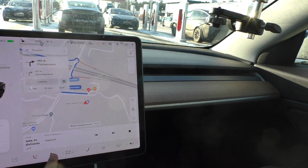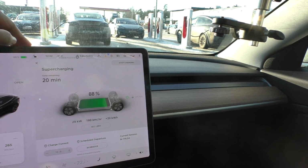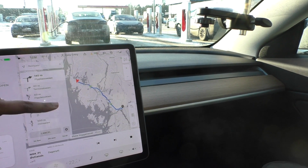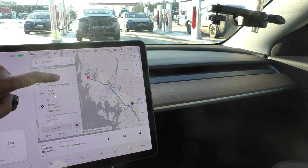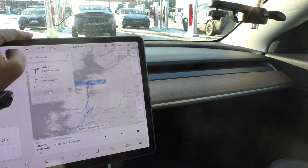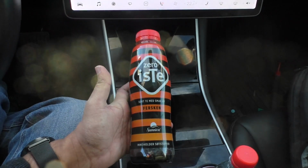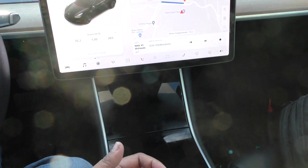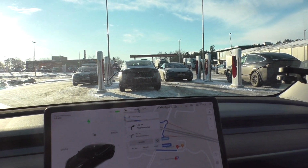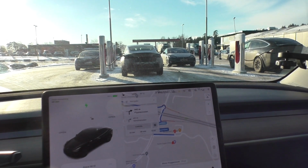All right, I am back in the car. It charged up to 88%. And I navigated to Halden, so I will have to drive 52 kilometers, 39 minutes, and I will arrive with 72%. And I will just have lunch there, see the town a bit. That is the plan. And I got iced tea from Circle K here, and I also bought a pair of sunglasses. The sun is really low here, so it's just straight in my face, so it's difficult to see. Anyway, so I get going.